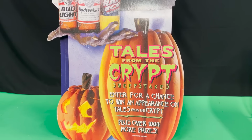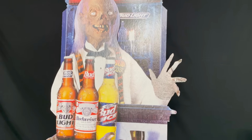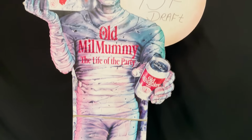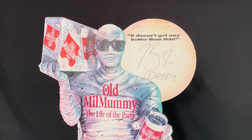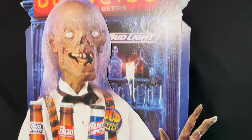Lately, my obsession has been those cardboard standees, the ones where the monsters are advertising beer. I don't know why, but I find that really funny. Just the idea of partying with the monsters. I definitely do not have the space for these, but I had to get them.